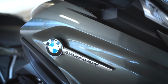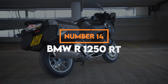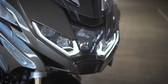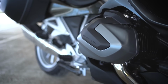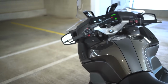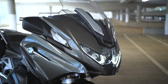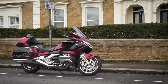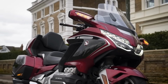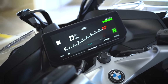Number 14 brings Bavarian engineering that's so smooth, it makes long rides feel like cheating. Meet the BMW R1250RT. The R1250RT is BMW's answer to the question, what would happen if we took everything we've learned about motorcycle touring and built the perfect machine? This bike represents decades of BMW's touring expertise, refined and perfected into a machine that makes long-distance riding feel effortless.